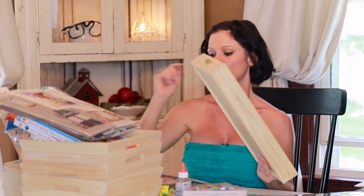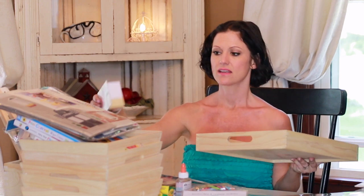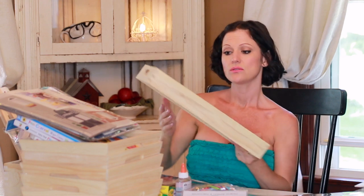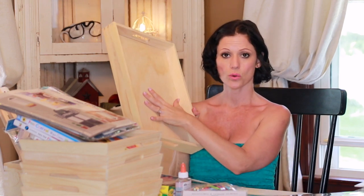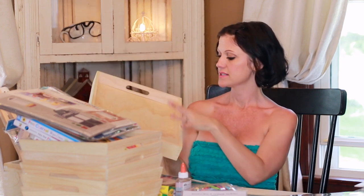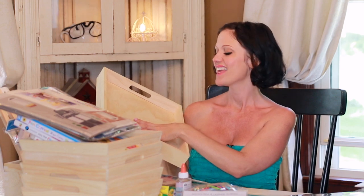Okay, and the last two things were these little trays. Now these were not in the dollar section. These were in that handmade modern section. And I plan to use these for Montessori activities for my preschooler, and I plan to put whatever activity it may be in them.